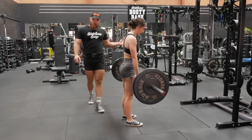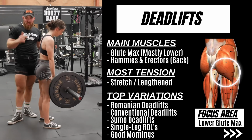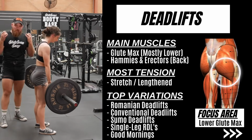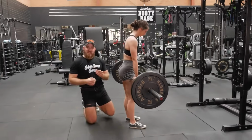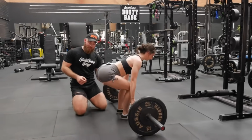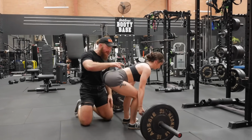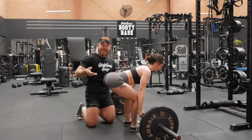Our next movement pattern on the list is gonna be our goddamn deadlifts. Now, similar to squats, deadlifts are fantastic for the glutes, but they also work a lot of the other muscles in our body as well. They really target the hamstrings, the glutes, and also work all through the erectors, or our lower back, and require a lot of stability and strength from our upper back, arms, etc.